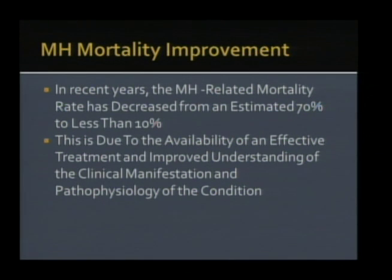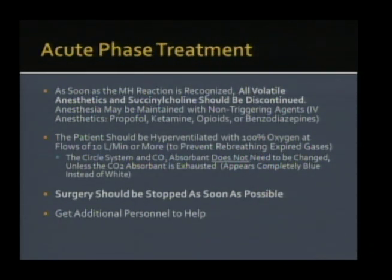We have better drugs and better understanding of the pathophysiology, and so we can do more about it more rapidly when it is recognized. So what do we do? Well, as soon as the reaction is recognized, the first thing is for anesthesiologists, nurse anesthetists to turn off all the volatile anesthetic agents. And if succinylcholine is being used, stop using succinylcholine at that point. We don't do much succinylcholine drips anymore, but many years ago, that was a good technique for muscle relaxation for certain surgeries. It's just, instead of using non-depolarizing muscle relaxants, put a very dilute succinylcholine solution in a bag and just drip it little by little.